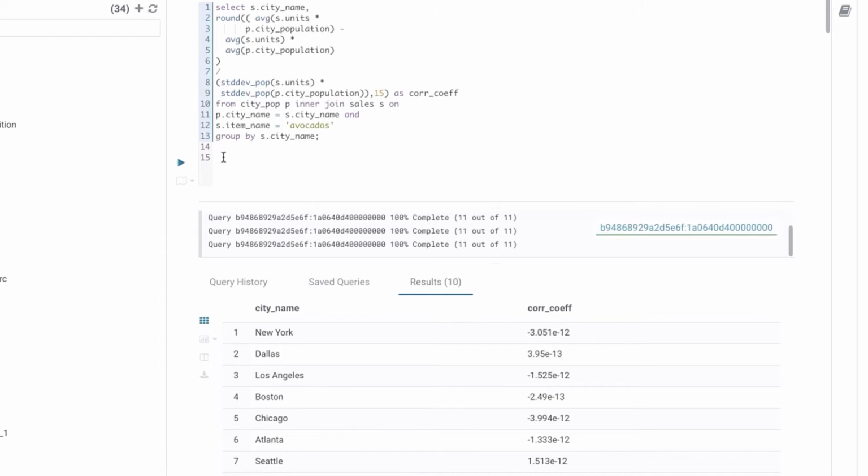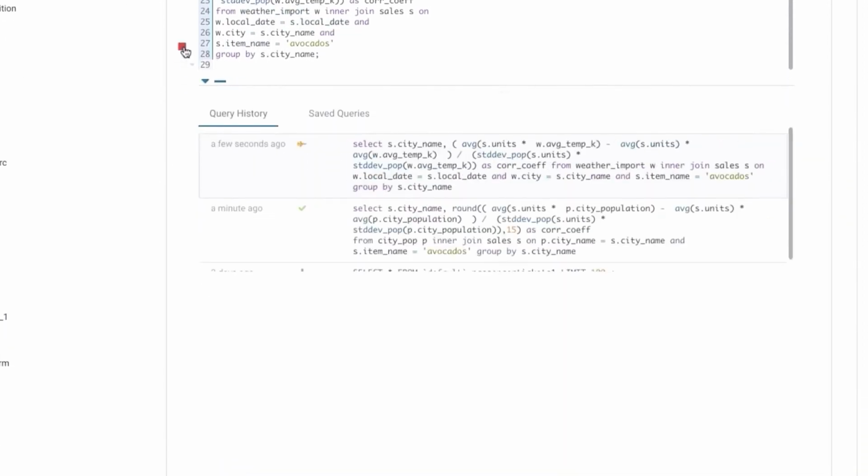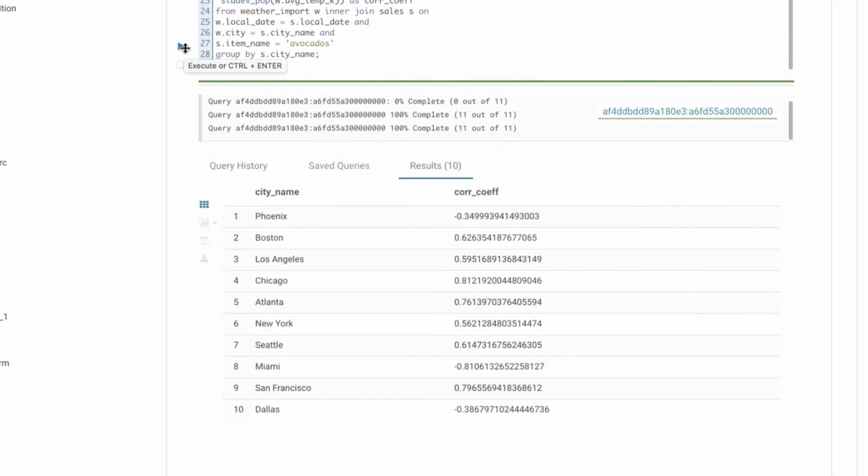Now, in the interest of time, we're going to jump ahead. We've imported 3 months of weather data, and we're going to run a similar correlation query, but now focusing on weather changes over time. And when we run this query, we see in the result sets a much stronger set of numbers, some very close to 1 or -1, showing that yes, indeed, weather does have an impact.